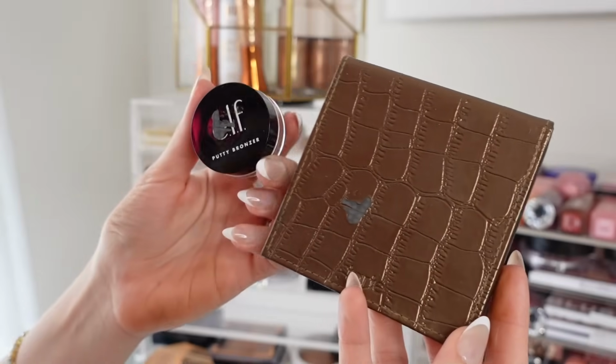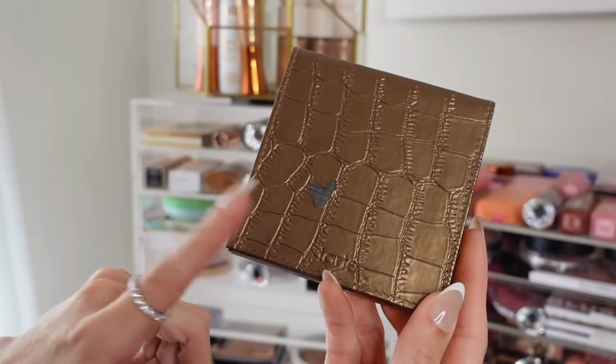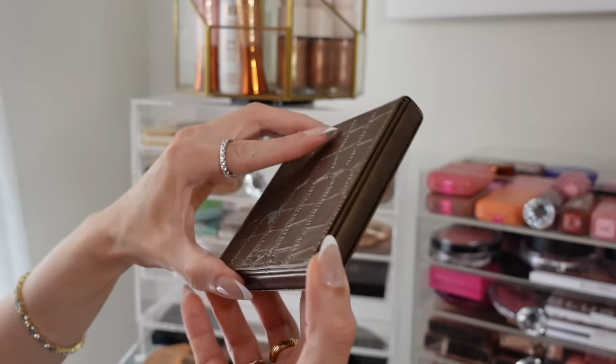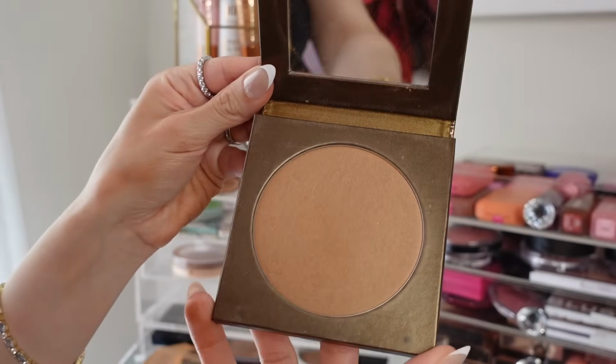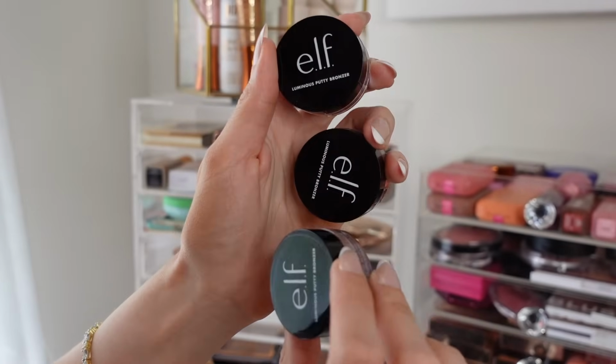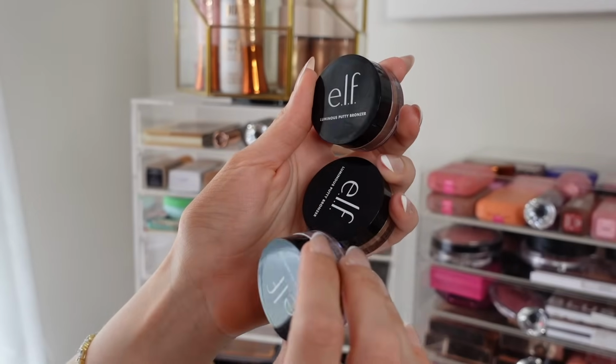I just ripped off the putty bronzer and it took off some of this Tarte palette, which I am getting rid of. It's the Park Ave Princess Waterproof Face and Body Bronzer. It's a nice bronzer, but I just don't reach for it. I don't need it. I have a bunch of these e.l.f. Luminous Putty Bronzers. I actually do really like these.